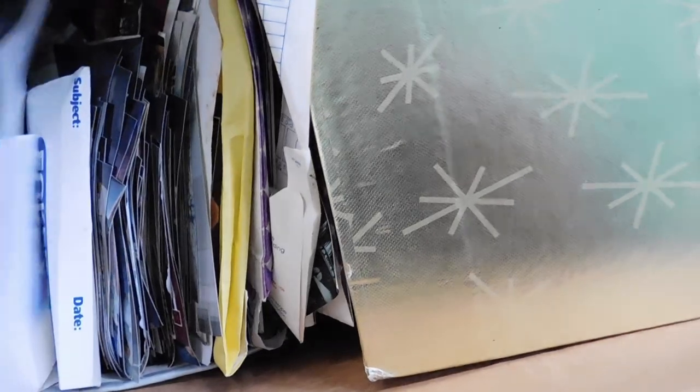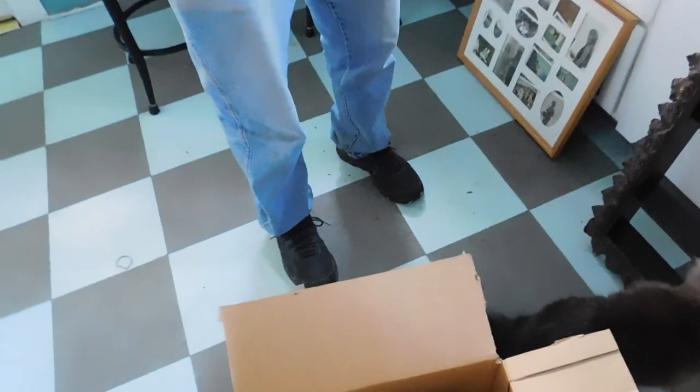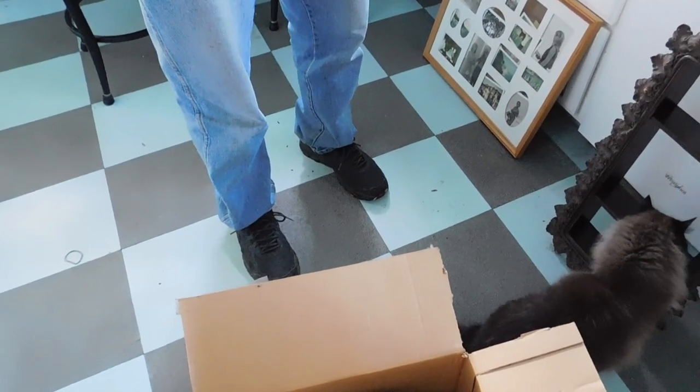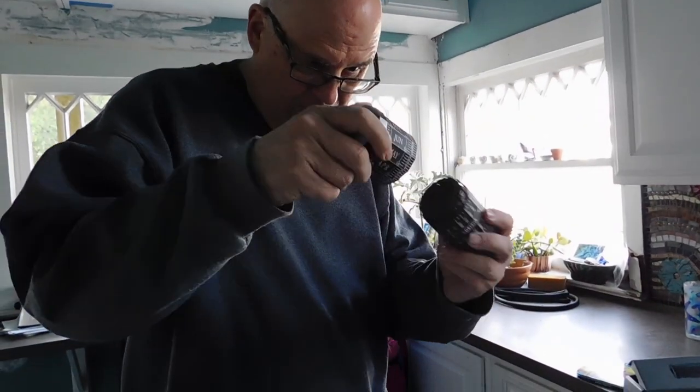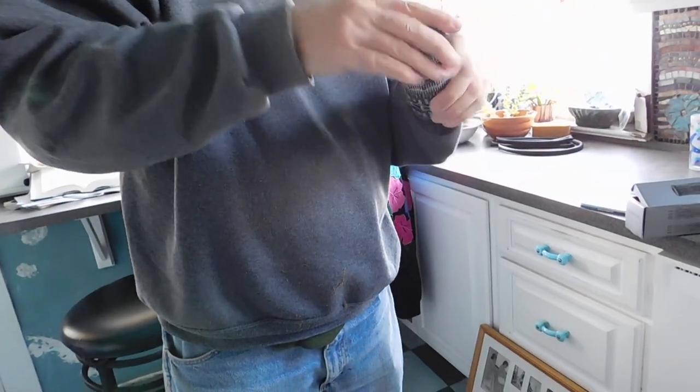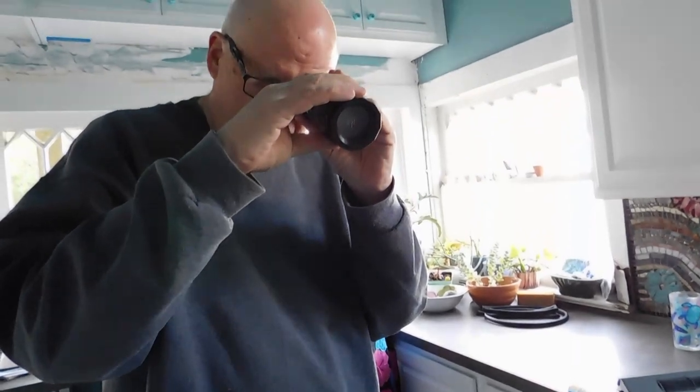Oh my goodness, we have photographs. Oh wow. Okay, let's see. Oh, let's see what that is. Camera lens. Why do I have a camera lens? I don't think it's a real camera lens. I think you look through it and see stars maybe? I don't know what it is. Oh, yes, you look through it and see stars. Oh, how fun. Can you show that to the camera? Kinda.